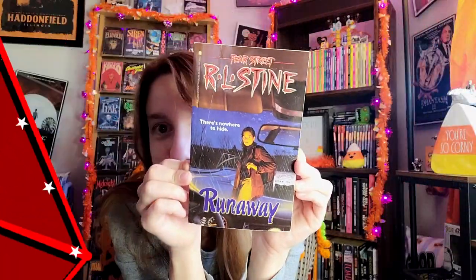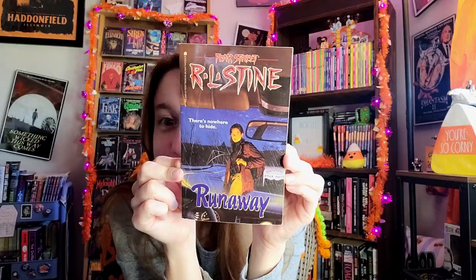Next up, I found a first printing of a Fear Street book, Runaway. There's nowhere to hide. I love the taglines of Fear Street books. So I didn't already have this one. I'm missing quite a lot of Fear Street books, and they're very hard to find in the wild. So did I grab it even though it has a big crease? Yes. I know that the crease sucks, but whatever.